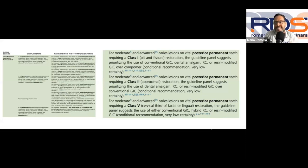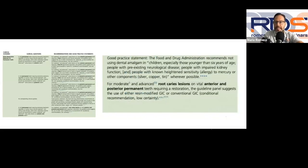For moderate or advanced caries lesions on vital permanent posterior teeth, class 5 specifically, they are recommending conventional glass ionomer, resin hybrid composite, and resin-modified glass ionomers. As I said before, this has a lot to do with the reason why you are restoring this case. Is it a high caries risk patient? Is it a non-cervical caries lesion? What is it that you're confronted with? That's when you decide and choose the type of material that best suits your needs.